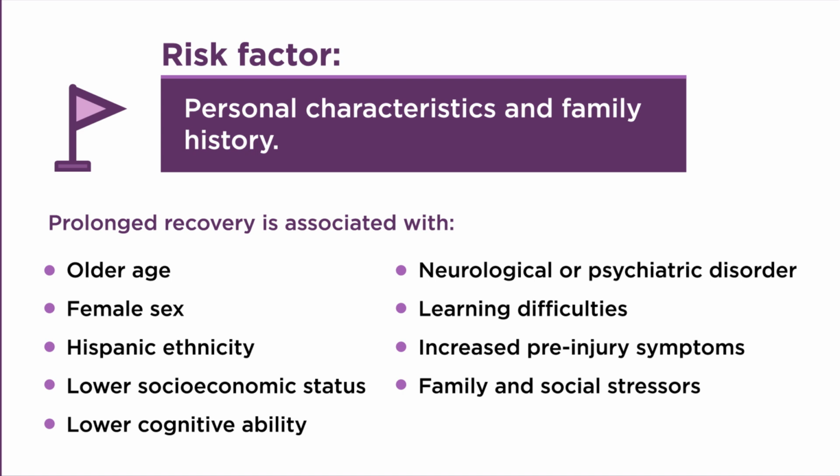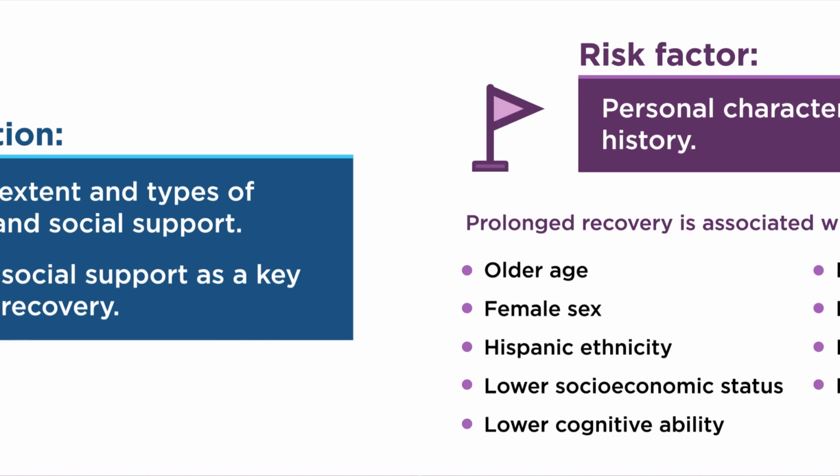The CDC guideline identifies the following as showing an association with prolonged recovery. These include older age, such as an older child or adolescent, female sex, Hispanic ethnicity, lower socioeconomic status, lower cognitive ability, neurological or psychiatric disorder, such as depression, learning difficulties, increased pre-injury symptoms, such as headaches, family and social stressors.